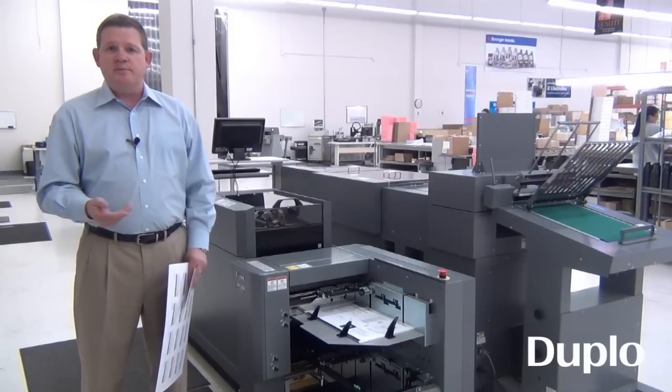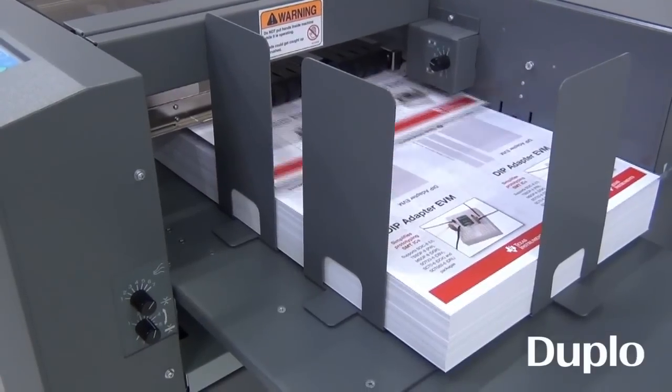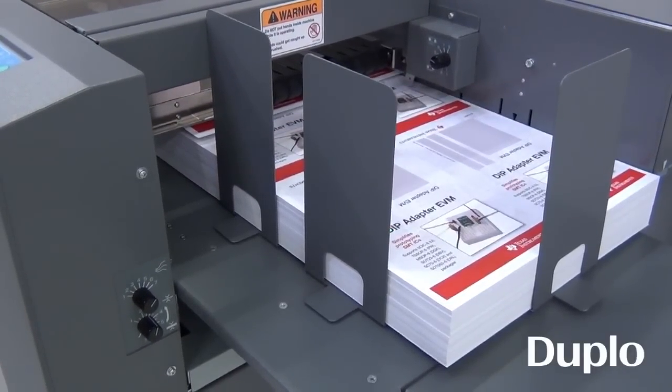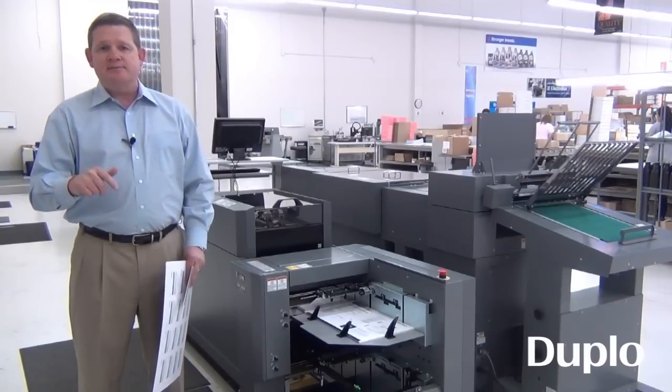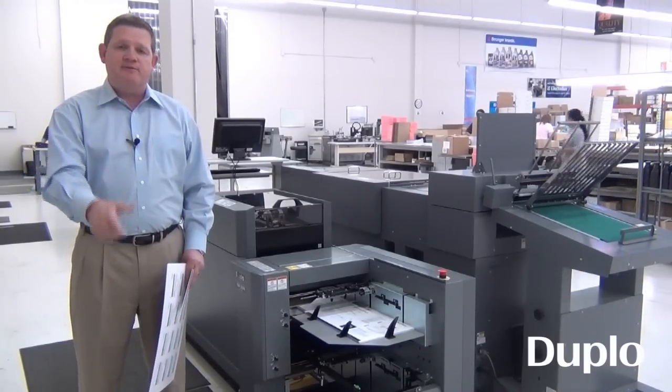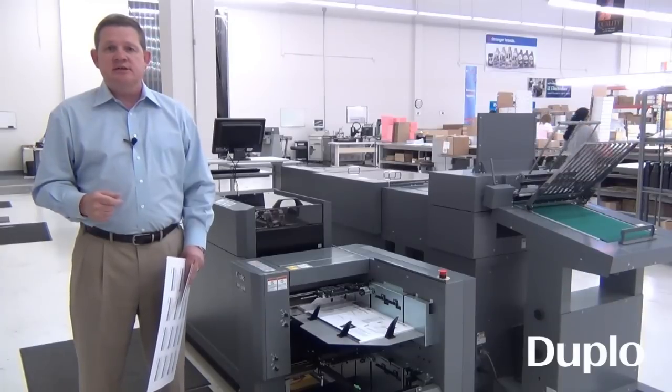Our first piece of equipment is the DC 645 integrated folding system, the IFS system. Our customers don't have just one particular format. We need to be able to fold, crease, and score. And what we liked about this is if we needed to do dynamic perfing, we could do that by just putting in a slot into the DC 645.